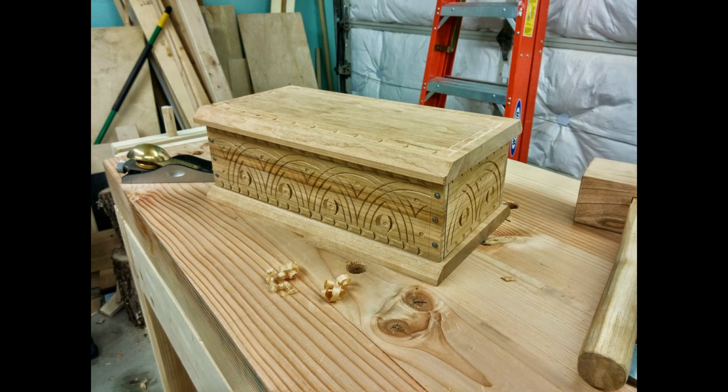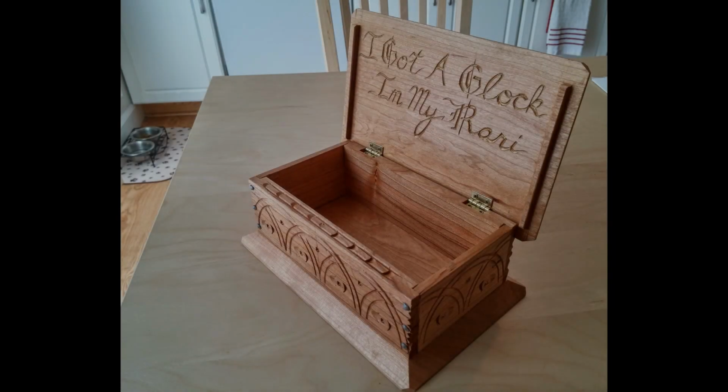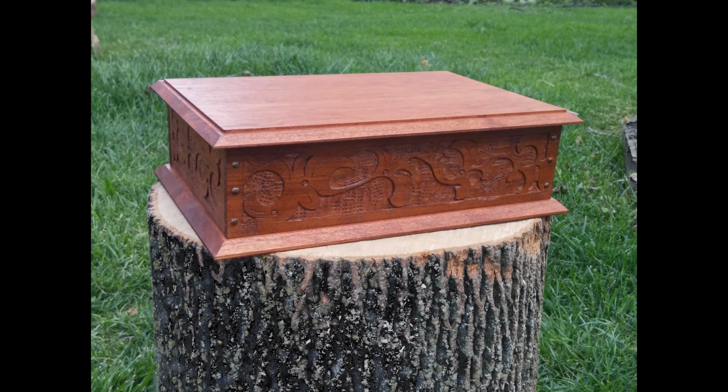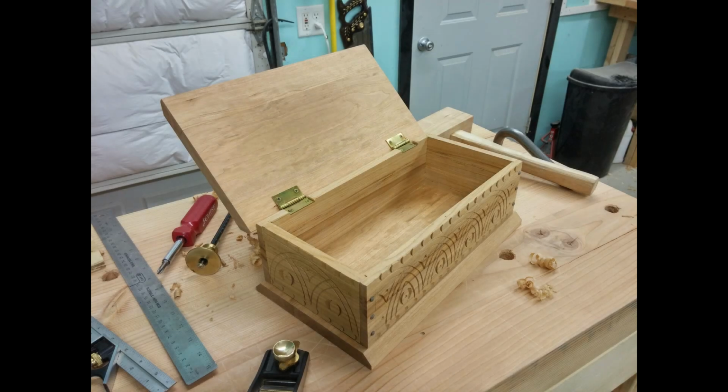So there's this guy named Peter Follansbee. He specializes in restoration and studying, well, not antique, but 17th century style furniture from the early Americas. And I studied a bunch of his stuff and watched a bunch of his videos, got a bunch of tools, and started making boxes. So I've done that for years. My wife's got a bunch. We've got them scattered around the house. It's something that I enjoy doing. It looks fancy, it looks complicated, but it's really not that hard to do.